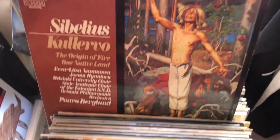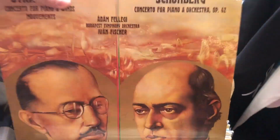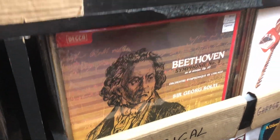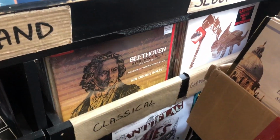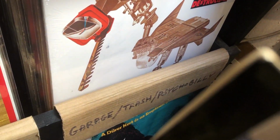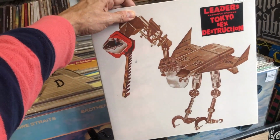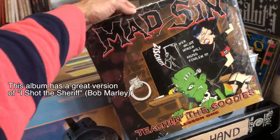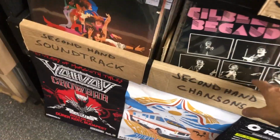I think this is the best recording of Kullervo by Johann Sibelius. I think this is the second recording ever, and for me, the best. But the thing that caught my eye was the drawer right next to it. One that reads Garage Trash Psychobilly. Yep, that's Tokyo Sex Destruction from Spain. Robert Gordon, this one from 1980. Mad Sin, can't get more psychobilly than that.